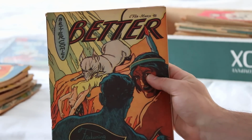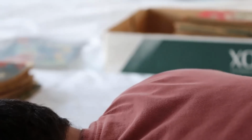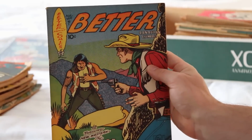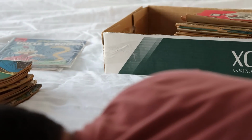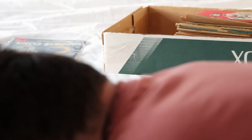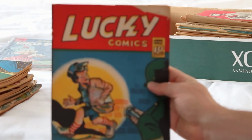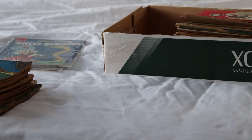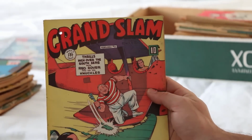Another copy of Better Comics. And Better Comics again with a Western theme. Lucky Comics. This one's got a damage to the top front corner, but that will press out. Here's a Grand Slam.